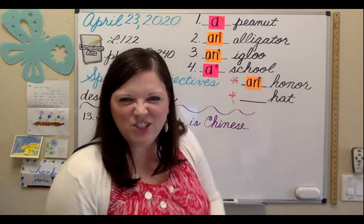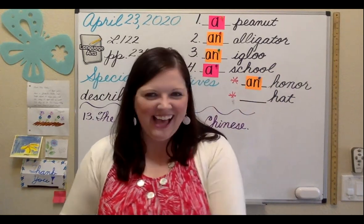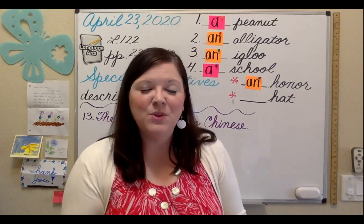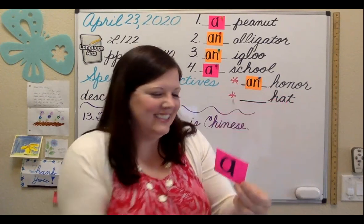Remember, this one is just a sample. The last one, hat. Hat begins with a consonant sound. Therefore, we will use the article a.